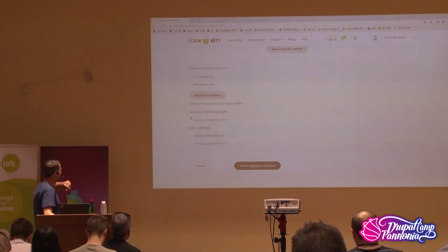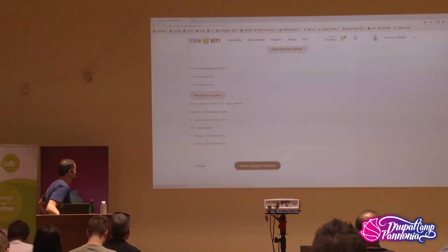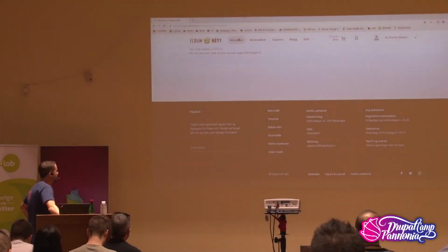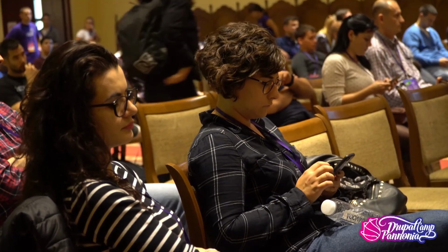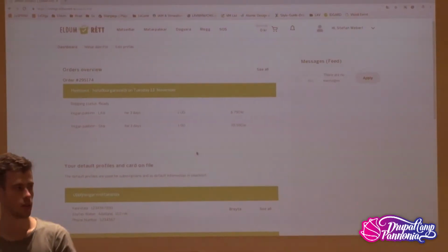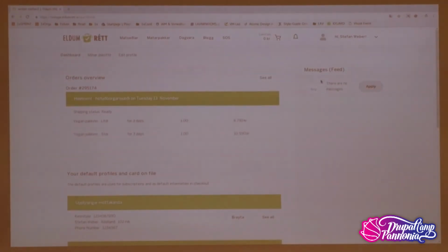It says, hey, you will get everything on Tuesday the 13th of November, delivered to your home, which is quite a sophisticated shipping method. Then we have the typical thing, a dashboard with my default profiles, my latest orders, and my subscriptions and stuff, right? And then I have a messages feed, and I can edit my profile and stuff like that. Okay.